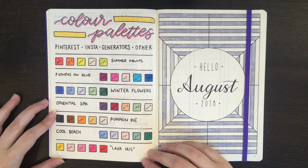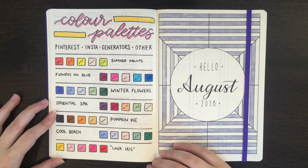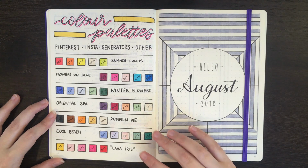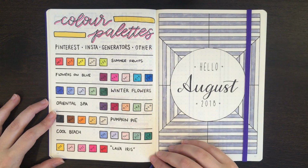Nowadays I typically prefer to use a range of colours, and typically I like to have at least 5 different colours of Tombow in my monthly palette. This is the part of today's tidbit that I have done a full-length video on, and there is a link to that in the cards above.